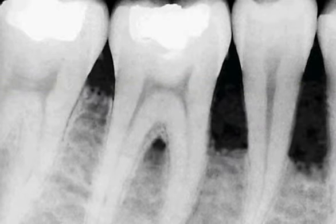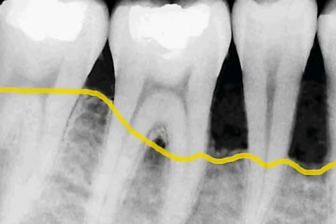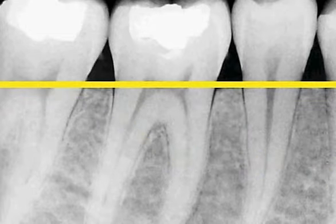This is advanced periodontal disease. The bone level is much lower. Notice how uneven the bone levels are, compared with the healthy mouth, and notice the tartar on the teeth. Tartar shows up on this X-ray as small white lumps on the sides of the teeth.